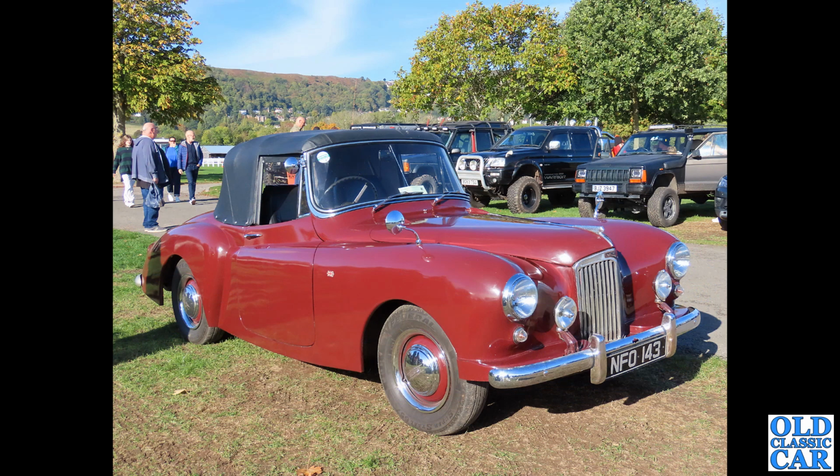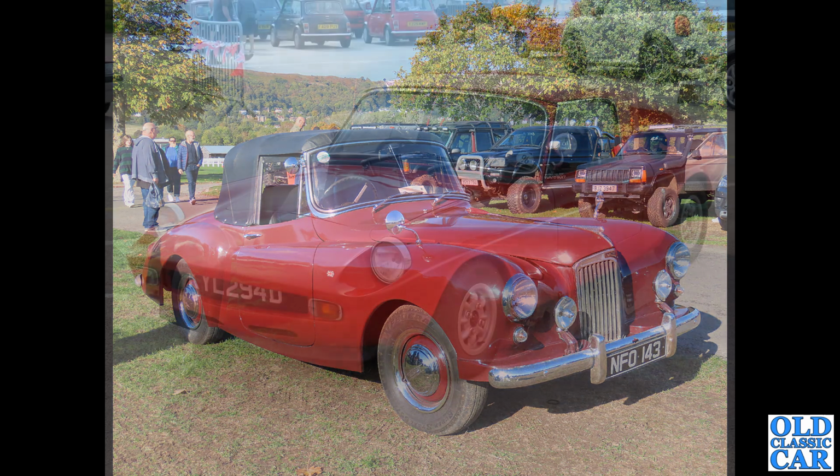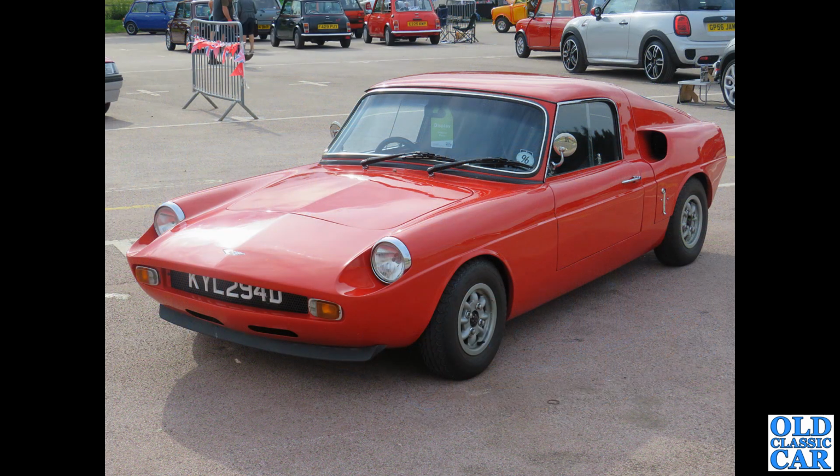This is a Lanchester Leader, 14 horsepower car, drop head coupe version of it. And this is the only one of these I have ever seen. I've only seen this one once, I think. This was down at Malvern just a couple of years ago. Incredible car. And we are back down at Gaydon.